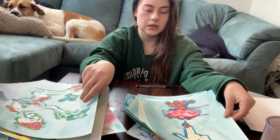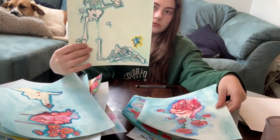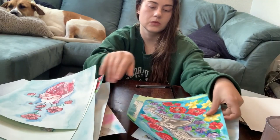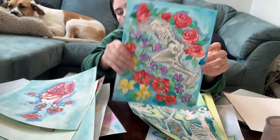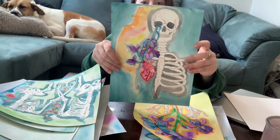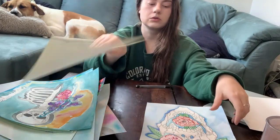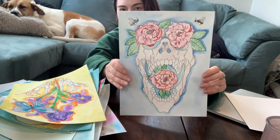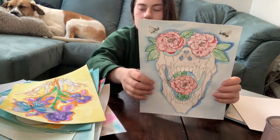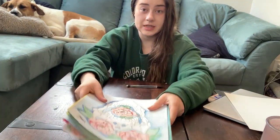A lot of my skeleton pieces. This is a more recent drawing that I've done. I've been drawing peonies a lot lately. I love to draw bees too, occasionally birds as well. So yeah, these are some examples of my work.